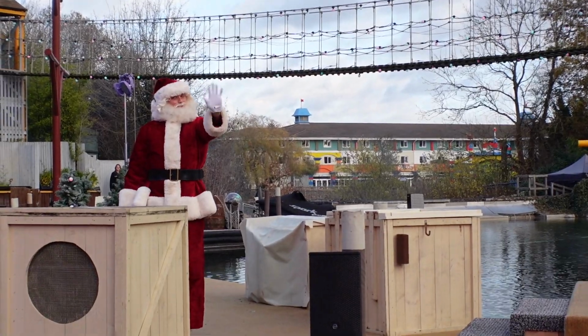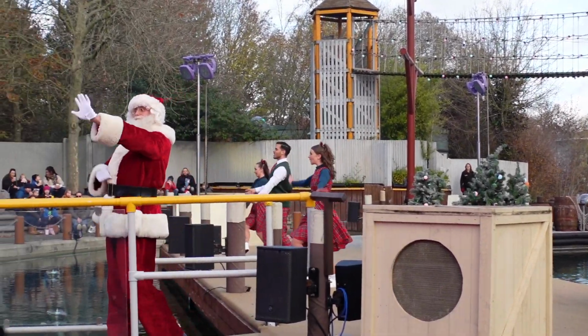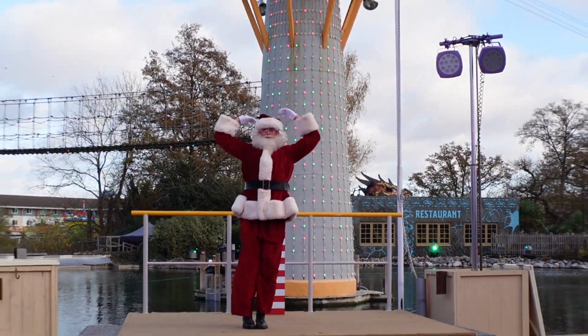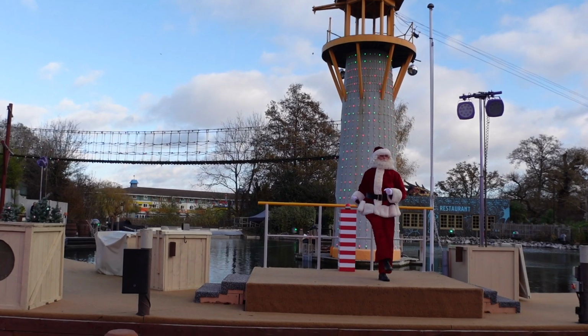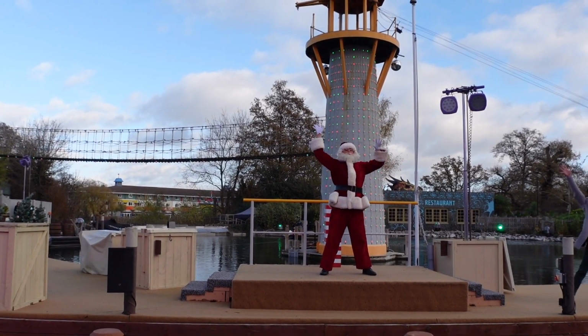Christmas Eve, so we turned on the lights for Santa so he could see. Santa rocks, oh yeah. Santa rocks. It is Christmas Eve, it's Christmas.